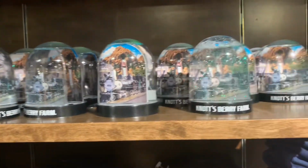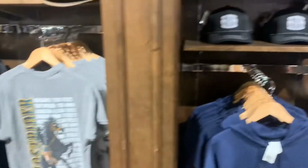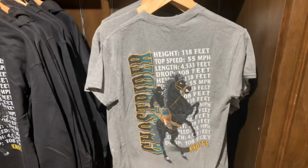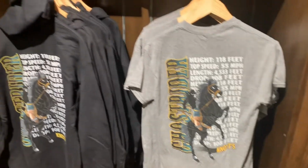$14.99. If you're ready for Christmas, you can get a snow globe. Look at that. Great. So $14.99 isn't too bad of a deal for the tote bag. Yeah, snow globe. Here's Ghost Rider. It gives you all the facts of Ghost Rider: the height, the top speed, the length. There's a sweatshirt too.